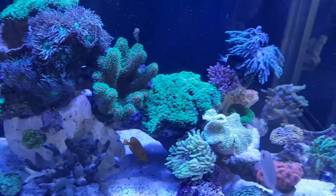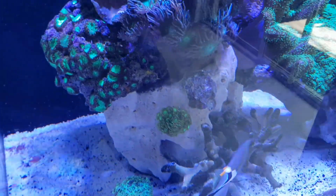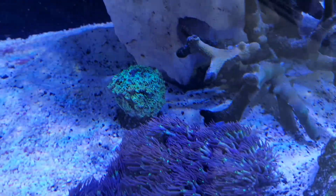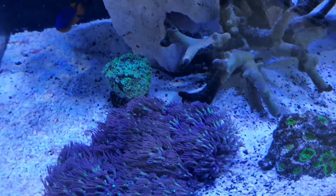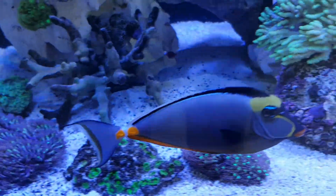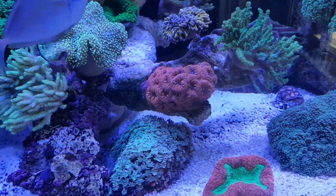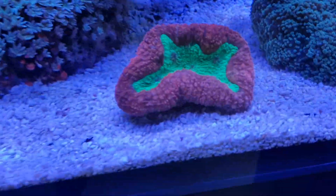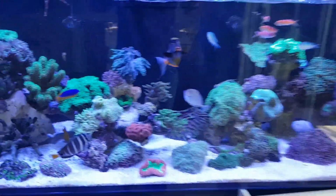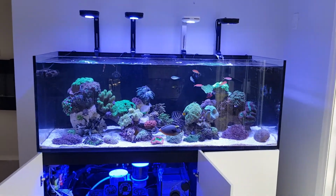So that's about it coral wise. There's a few zoas in there, and once again, the Goniopora. Yeah, I struggle with those. And what else can I tell you? Yeah, that's about it really. Everything else is doing well. Okay, so that's the tank, the stock, and it looks pretty cool.